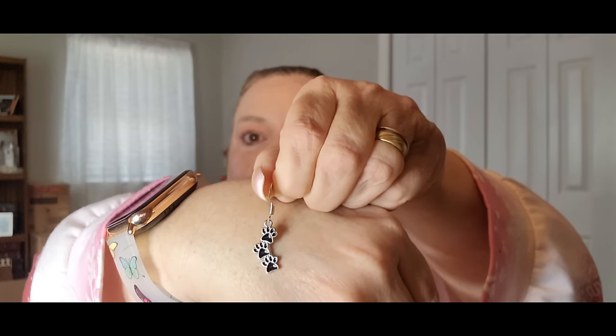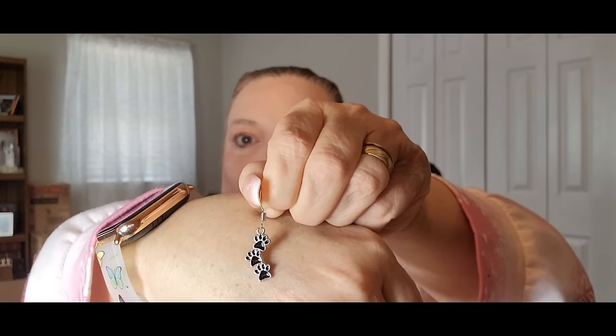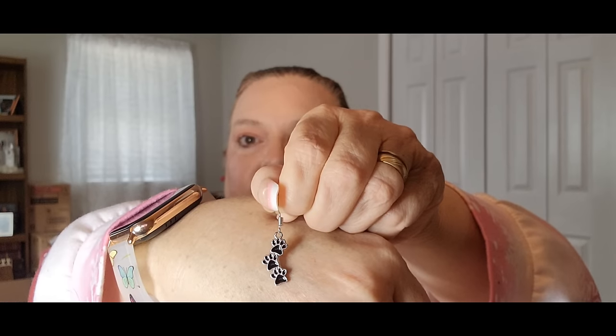Beautiful. And these are just a fun pair. These were $1.48. Just little paws. Little pet paws. Little puppy paws, kitty paws. Whatever paws you have.